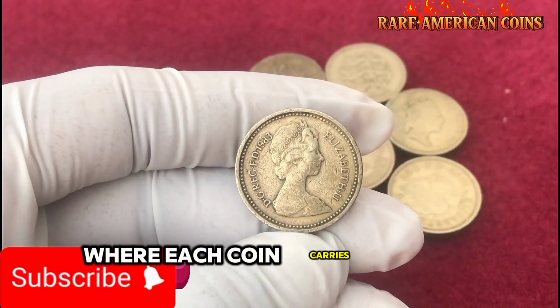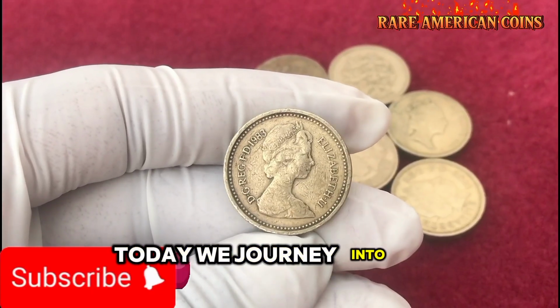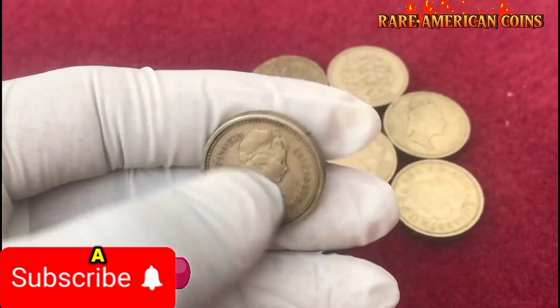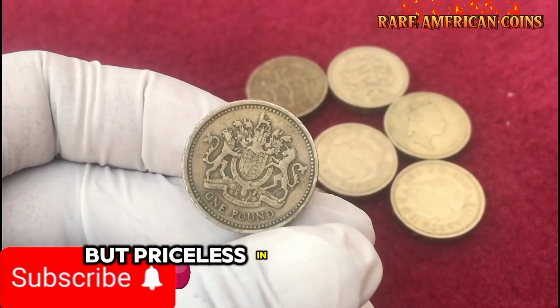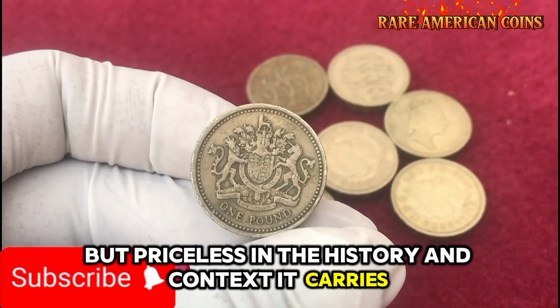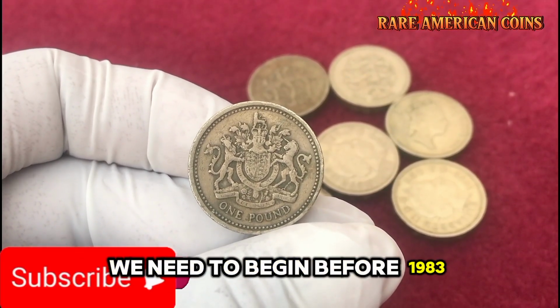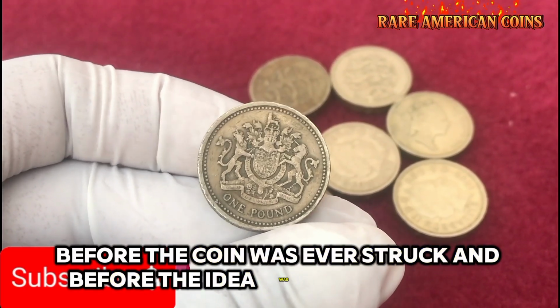Where each coin carries a story often forgotten or never known. Today, we journey into the fascinating world of the 1983 £1 coin, a coin not only valuable in its physical form but priceless in the history and context it carries. To understand the depth of this coin, we need to begin before 1983, before the coin was ever struck and before the idea was even proposed.